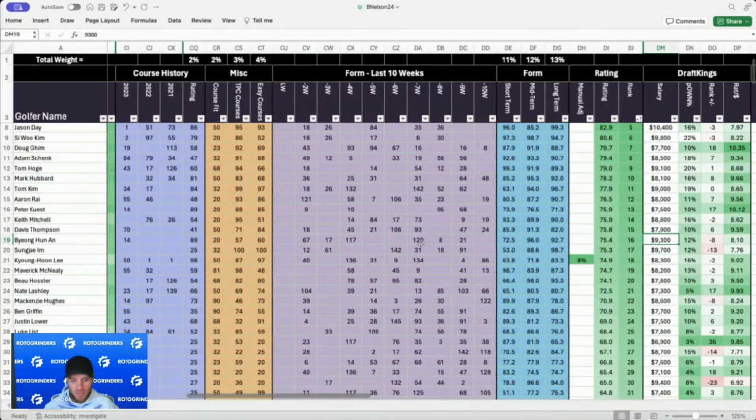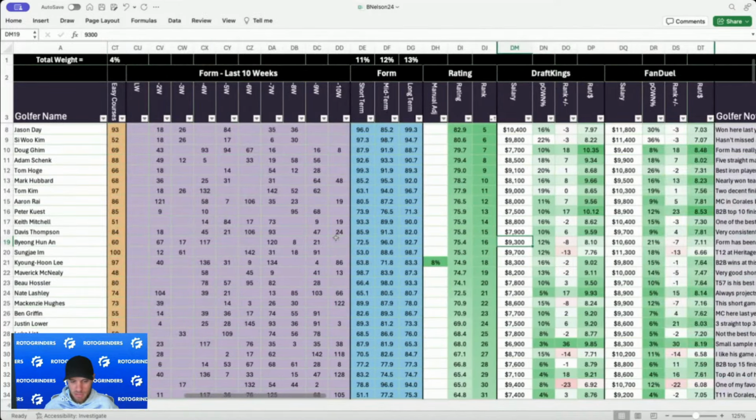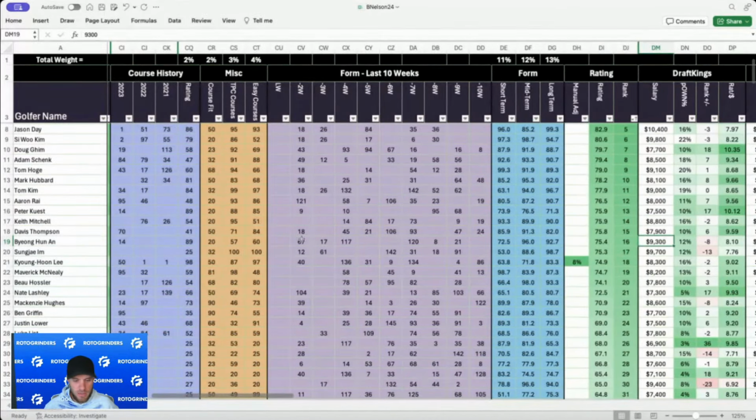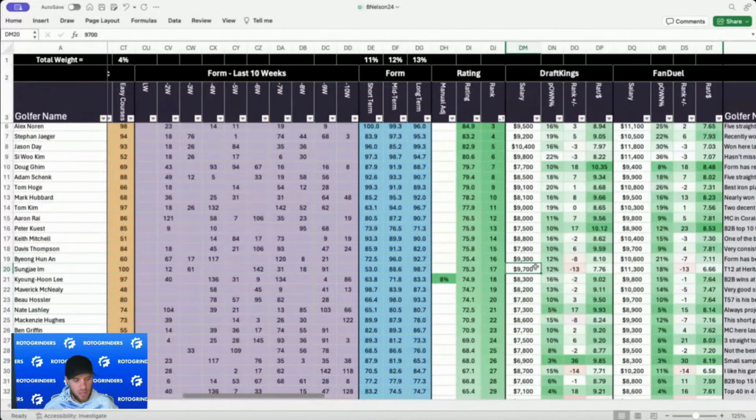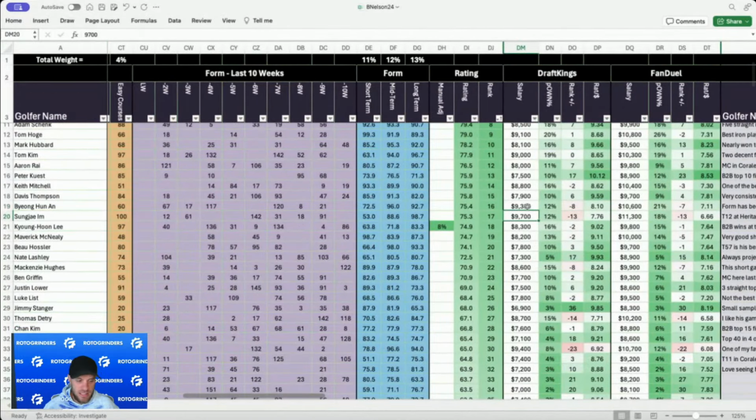I just don't know. The model doesn't love him at the price point, but he does have a lot of upside. The form's been all over the place, but T14 last year. His biggest strengths off the tee and around the green should play well here. That's kind of similar to Jason Day, although Jason Day is a much better putter. But yeah, I think he's interesting.